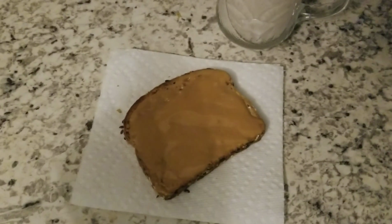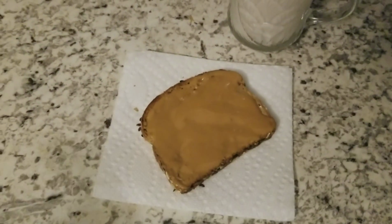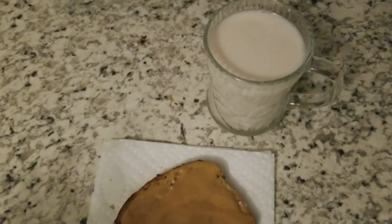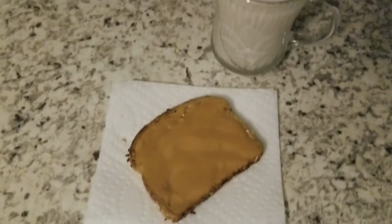So I am going to increase my carbs just a little bit. I'm not going to go over 20 grams of carbs, so just about like 5. And then my 1 cup of unsweetened almond milk.